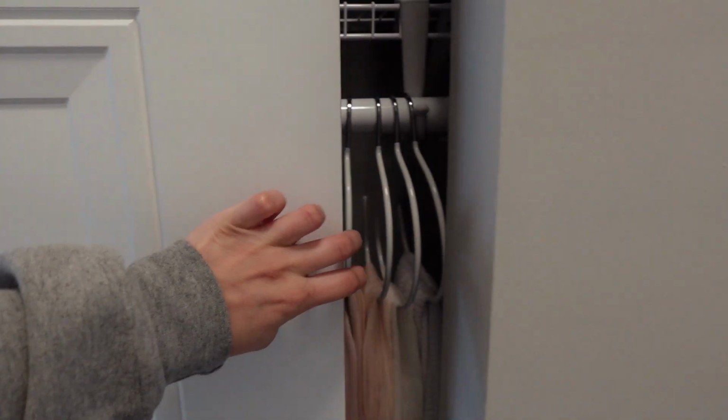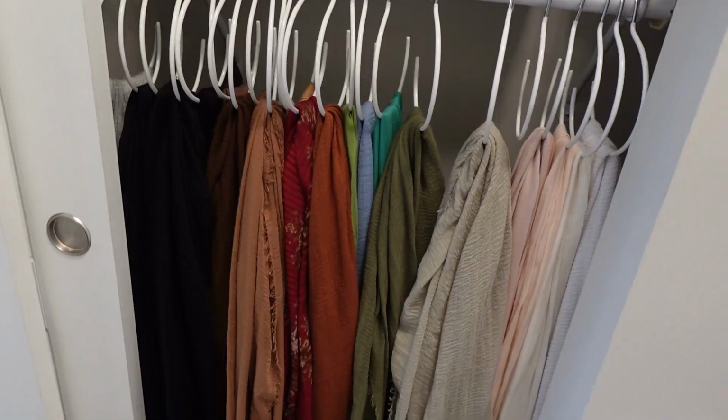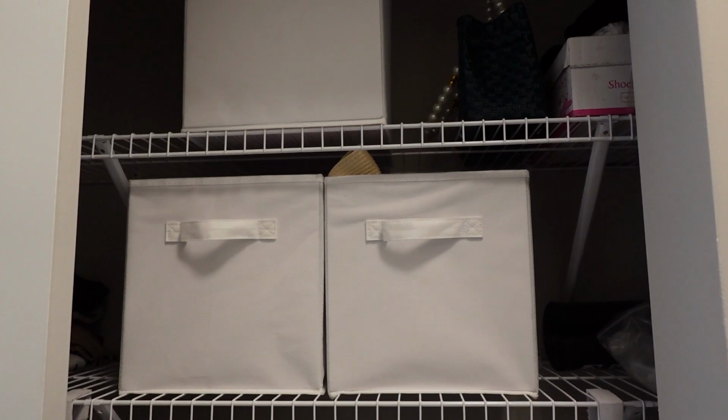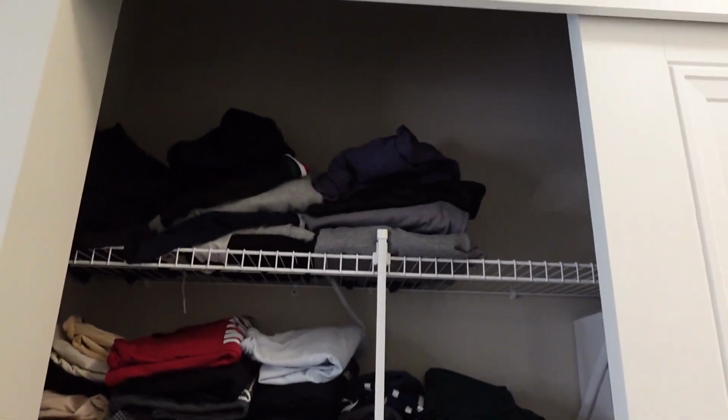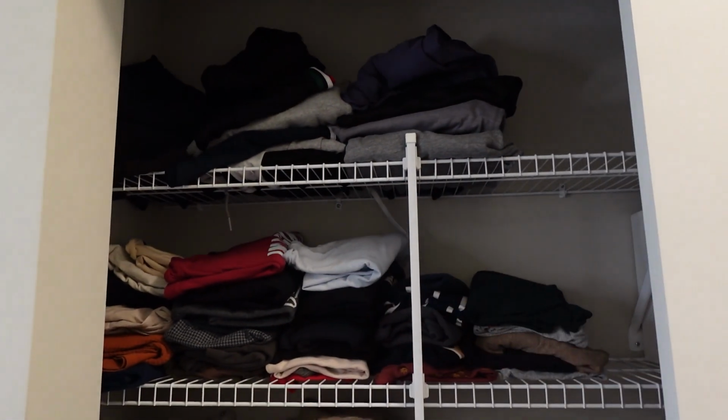On this side, the left side, this is where I store my everyday hijab. I have another room in this apartment with more closet space where I store more of my winter clothes, like more sweaters, and then I store dresses and hijabs that I don't really wear that often. I also have some of these cubes where I keep random stuff like hats and whatnot. On this side of the closet, we have some folded clothes, sweatshirts, and then all this stuff is sawdust.